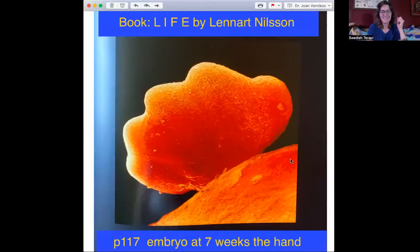You want another picture? Okay. So this is by a Swedish man, Lennart Nilsson, and he came up with a way to look inside the body through photography. And unfortunately, he took his secret with him when he left this world, but he's given us a wonderful book, an incredible book called Life. And on page 117, the embryo at 7 weeks, this is where the hand starts out. And if you can see, there's a bunch of bumps and there's a bunch of ridges, and these bumps are eventually what's going to help us discern and detect certain things. Is something soft? Is something hard? Is something warm? Is something cold? And our hands and our feet are crucial for this.